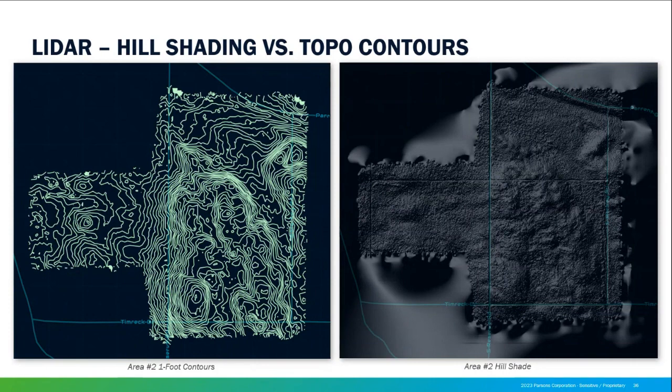Now, the screenshot on the right-hand side of the data is with the hill shading turned on versus the topo contours. And as you can see now, you really get a good idea, based on that black and white shading, of what that ground is doing. You can clearly see all the forestry roads that divide that into transects and any other thing that's going on in that area. So it's a much better way of showing your elevations graphically than what a topo map would.